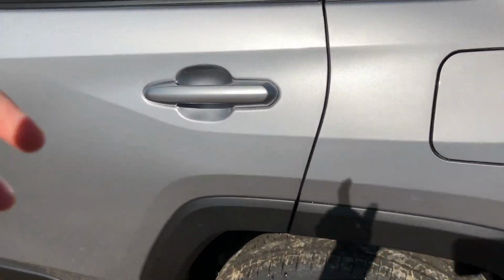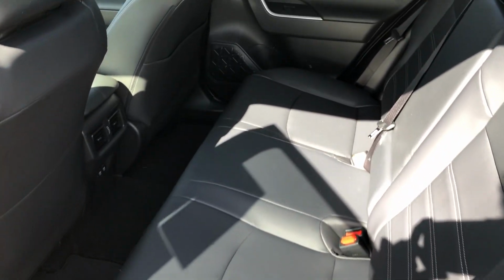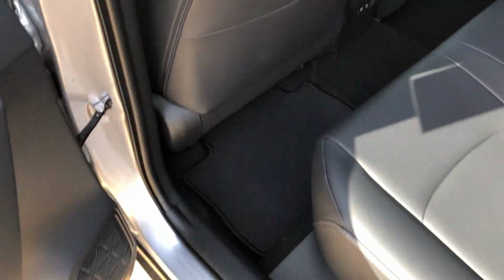Now coming back here, as you can see, your black Softex does carry through, as well as your door panel materials with your padded armrest, power window, and door storage. Go ahead and kick off any dirt before climbing in. Front seat set a little bit farther back from my 5'9" driving frame, and still do have plenty of room, plenty of footroom down below as well.